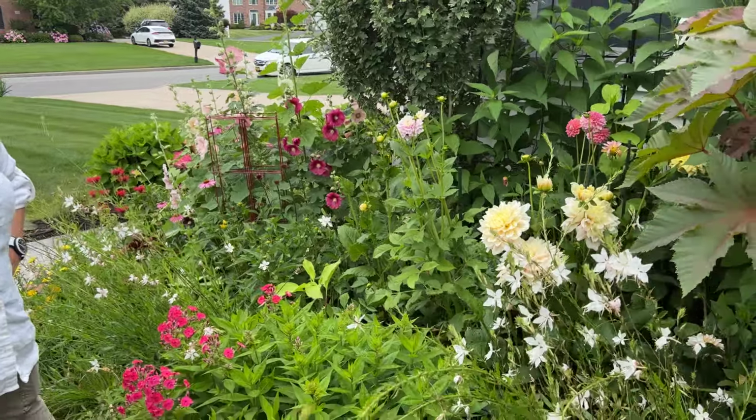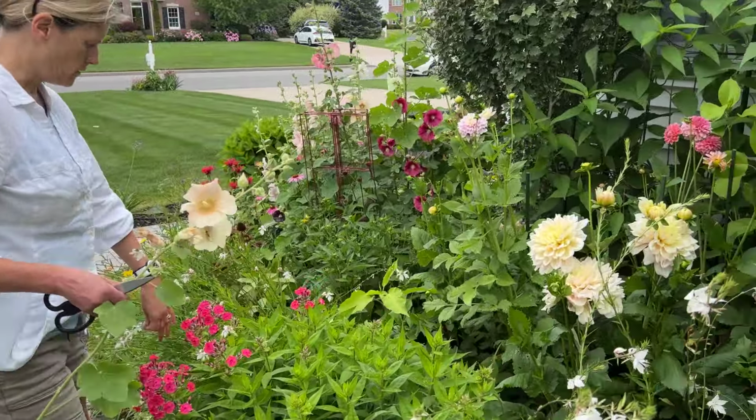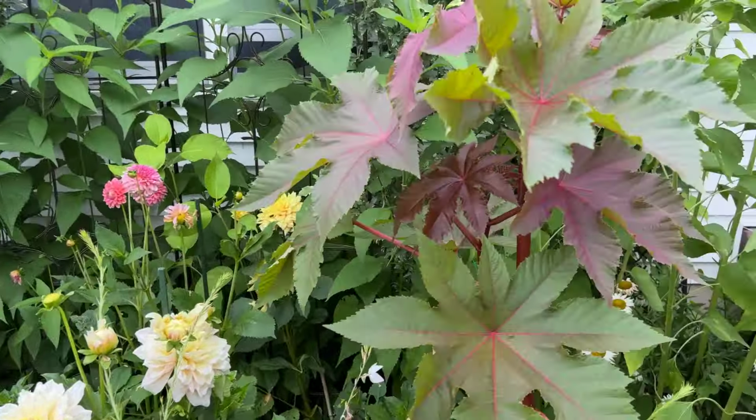This is the best tip you can get for growing dahlia from someone who has years of experience. So please pay attention.